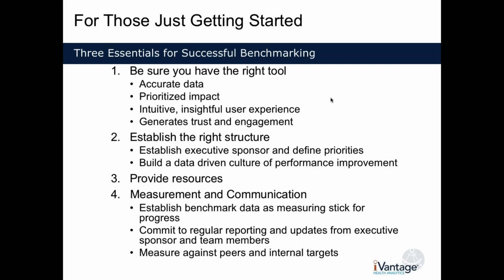And then lastly, you've got measurement and communication. Benchmarking is your data measuring tool every 6 months, every 12 months. That's going to show you that high level of how you're doing against yourself, your past performance, and the industry. It's going to help identify if you are keeping pace with other hospitals in the industry. But you're also going to have other measures. You're going to have process and outcome measures that will roll up to support what you're trying to do.